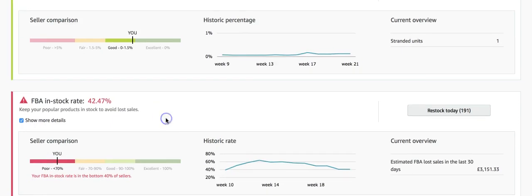Yeah, this is the one that's going to be twitchy for a lot of people. It's saying keep your popular products in stock to avoid loss. Now, how does Amazon know if you are out of stock and haven't replenished, or you just can't get that product anymore at that price? So this is where most of us, on our upcharge says, are going to have a red probably. I'm at 42, and actually poor is 70 or below. I can imagine the 60s is quite nice. You can tick over.